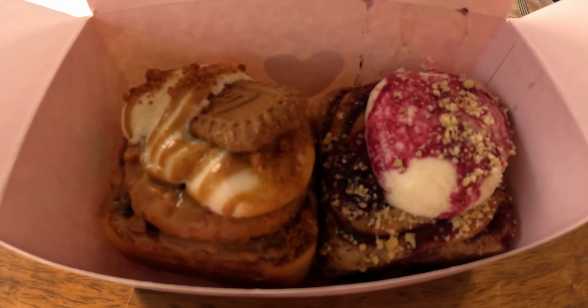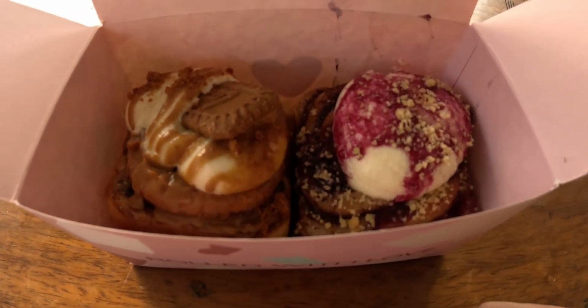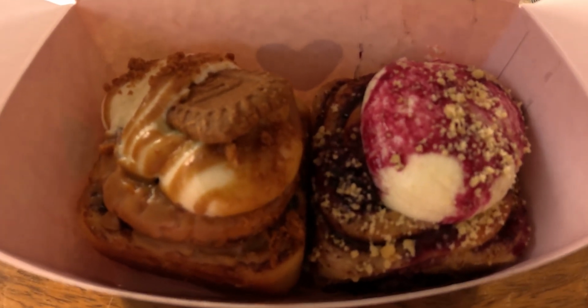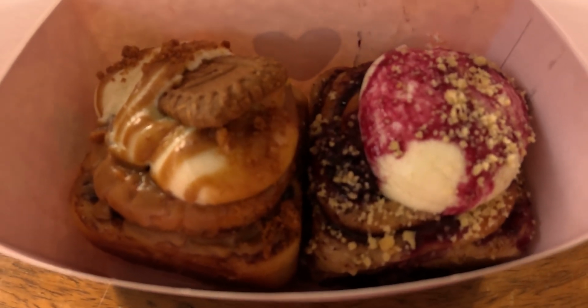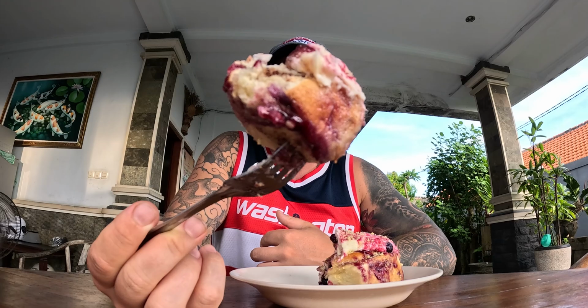So that's what's going to happen right now. I'm going to have one of these and then save the other one for tomorrow for either a pre-workout or a post-workout treat to go with what I'm already eating. This is one of the many reasons why we always train and work hard, so we can enjoy such things, and it goes to all the right places.